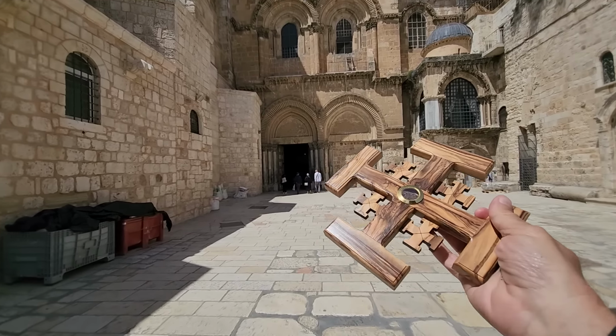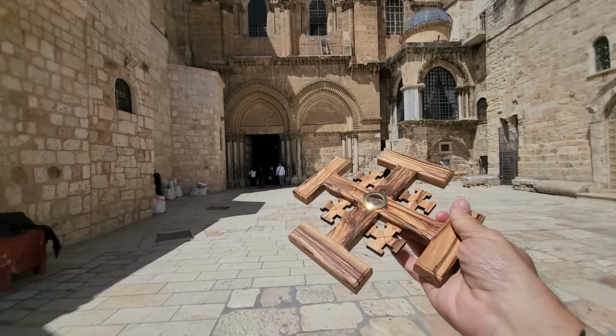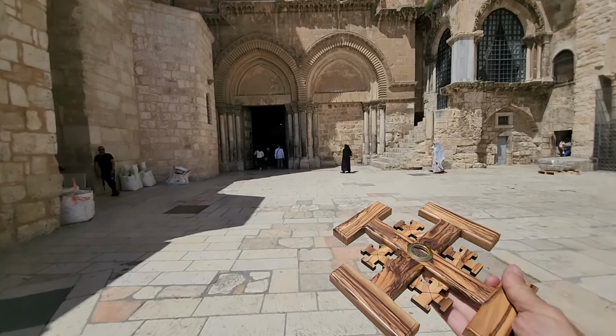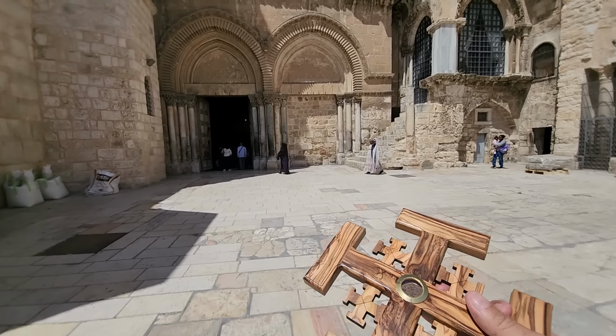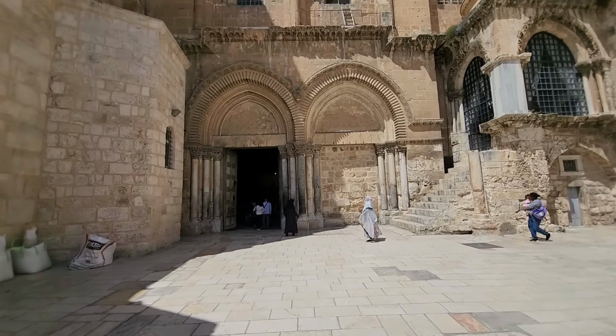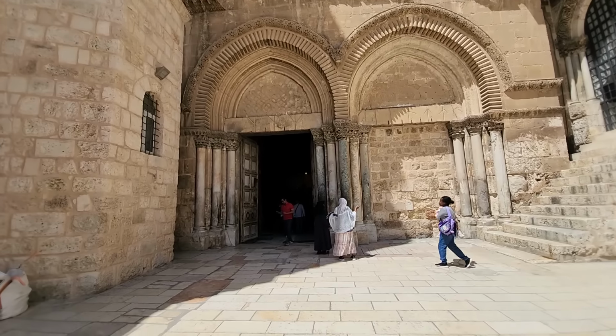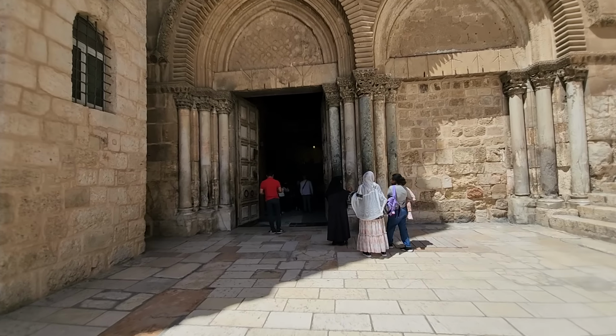And the church is a Jerusalem cross, a beautiful cross unique to the Holy Land. And it's quite heavy, isn't it? Very good quality. And we are entering the facade of the church, I mean the entrance of the church, which is from the late 11th century, the beginning of the 12th century.